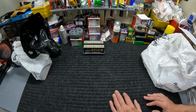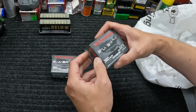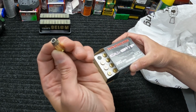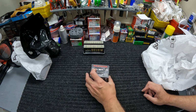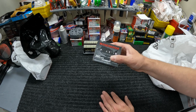So I got two boxes of that this week. Then, as y'all also saw, they had these Silvertip 380 85 grain hollow points in there again. So I got two more boxes of these. Like I say, y'all saw I picked some of these up a couple weeks ago, I believe it was, just the 85 grain Silvertip jacketed hollow points. These are $21.99, so for 380 defensive ammo, that's really not bad at all right now. So I got two more boxes of those.